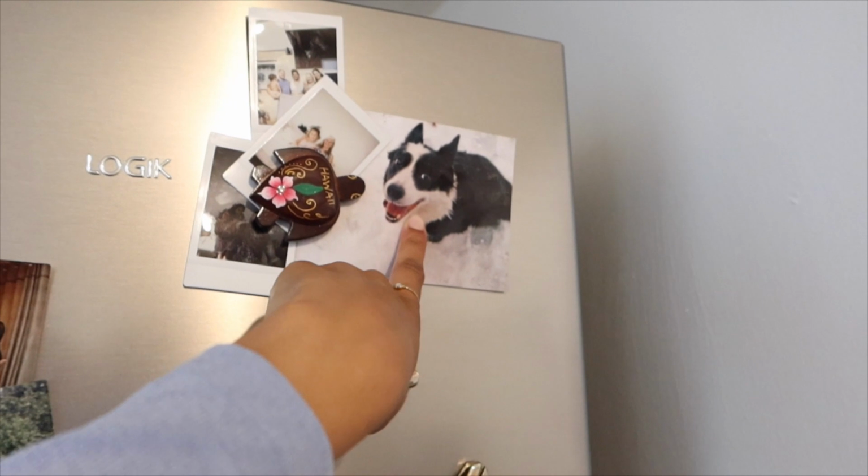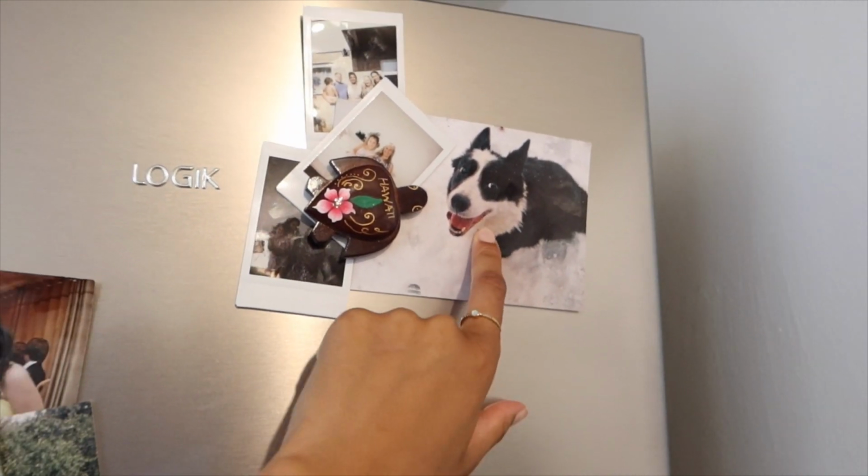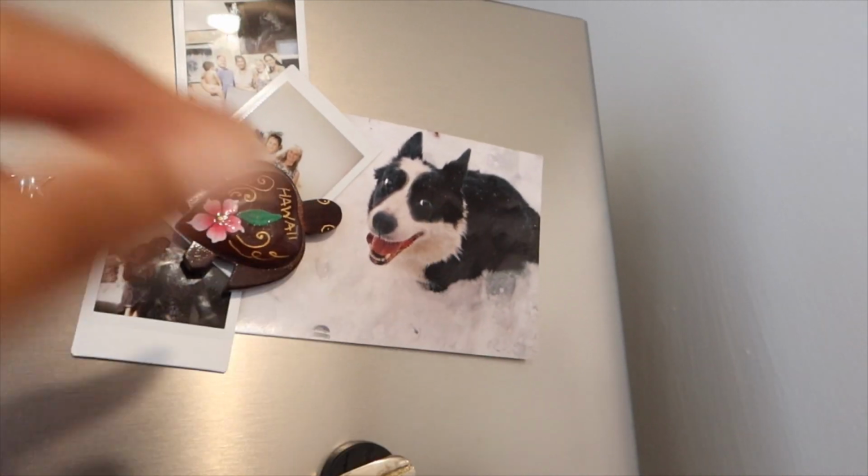This is my darling angel doggy. She actually passed away a couple of years ago. Her name was Sky. She was a border collie, smartest dog in the entire world. Absolutely love her to bits.